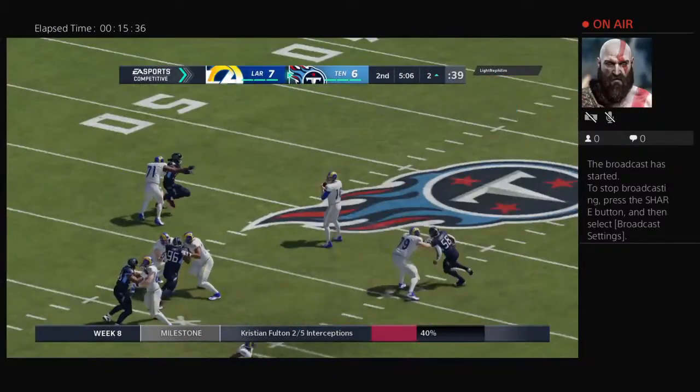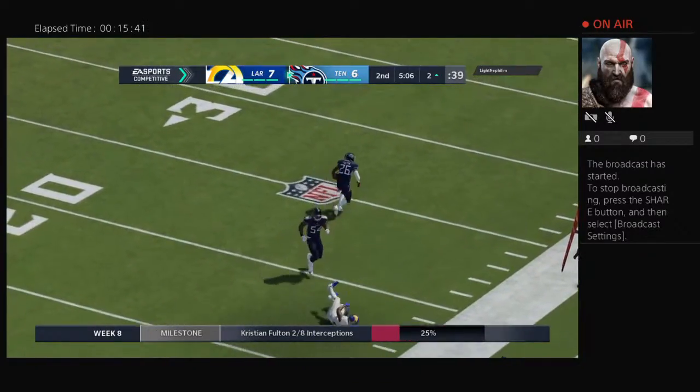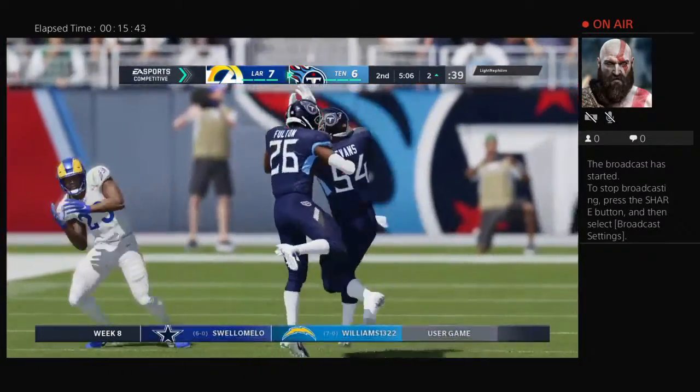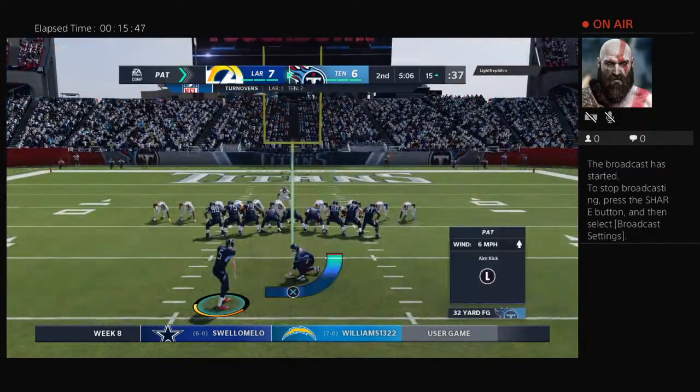So a pick six there out of the nickel package. They went with 5 DBs. Almost becoming the base package in the NFL is the nickel. Hard to throw against. That was demonstrated one more time. A pick six going the other way.